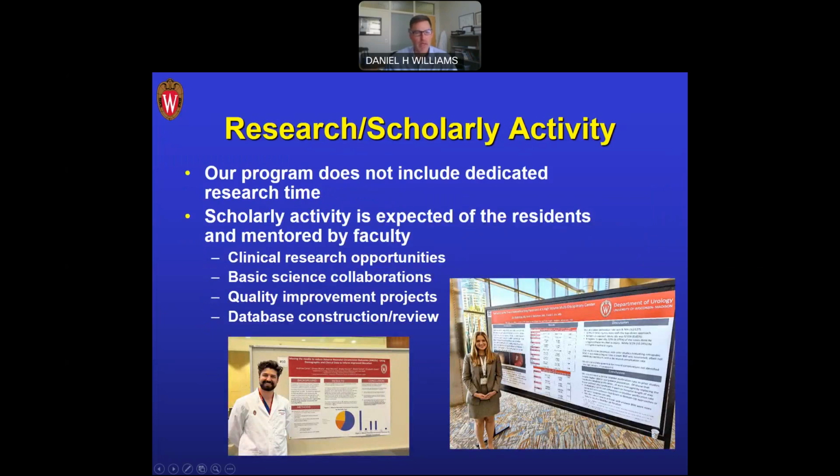As I mentioned before, for research and scholarly activity, it is expected that you are involved with research and scholarly activity throughout your training. We do not have a dedicated research rotation or research year. So scholarly activity is expected to take place after hours, weekends when available. Many of our residents do make good use of their elective time, sometimes to clean up abstracts and manuscripts and get those set up for publication.